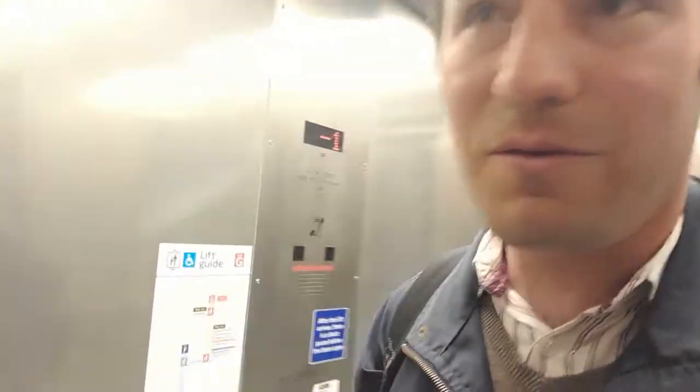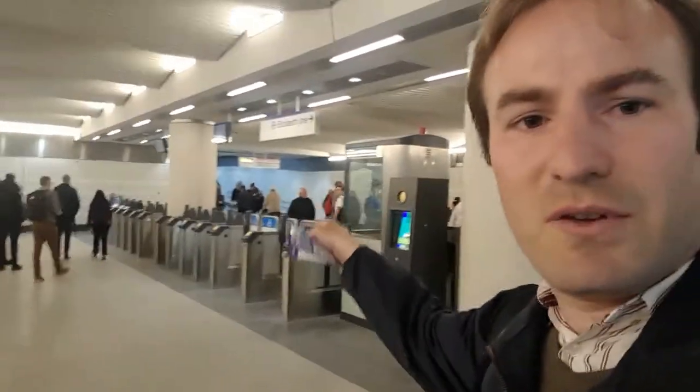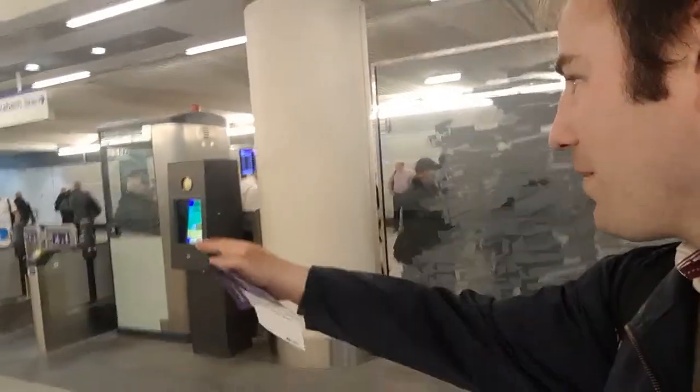Now let's go and find the Elizabeth line. So that's the gate line there. I see, yeah, that will go. So if you go that way, you go to the Metropolitan line. I'm going to have to get my ticket out. We're going to go through and down to the Elizabeth line.